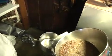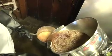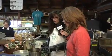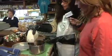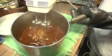So it's super condensed and it's super hot, so we have to be very careful. That's why I'm wearing these really attractive black gloves. Well, you must protect yourself. Look at that. I mean, that's molten. So we're taking this 240 degree syrup and we stir it with a blender. And why do you do that? You're cooling it and you're whipping air into it.